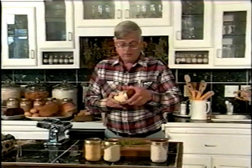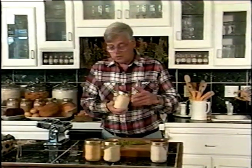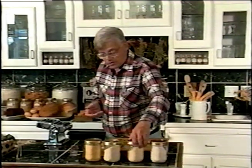Well, one of my favorites is whole durum wheat flour. Whole durum wheat has a very high gluten content, a very high protein content, but yet it turns out noodle products that are nice and light gold in color, very attractive to look at.